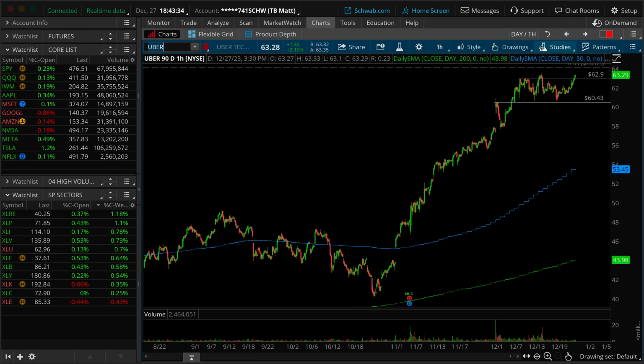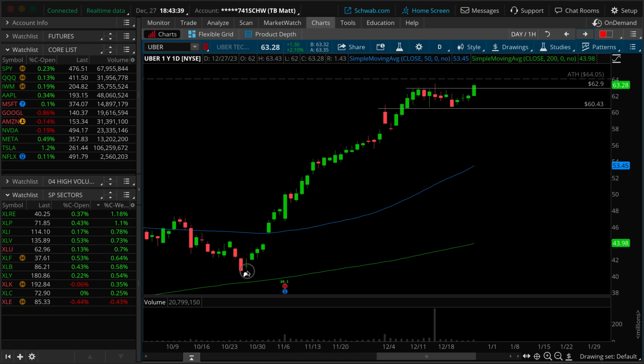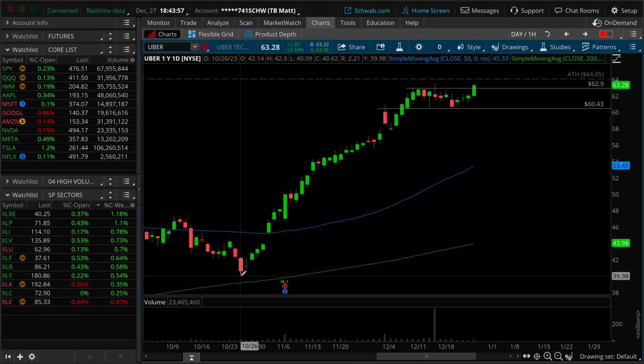UBER is the ticker on that one, spelled exactly as the name is. And if we take a look at the daily time frame chart, nothing more than a beautiful weekly, daily, whatever bull flag. Very, very strong bull flag up here at those highs, breaking out for the first daily close up and over 62.90. The all-time high is 64.05. So, not for nothing, the measured move, folks will probably correct me in the chat, and that's cool, or the comments, and that's cool.